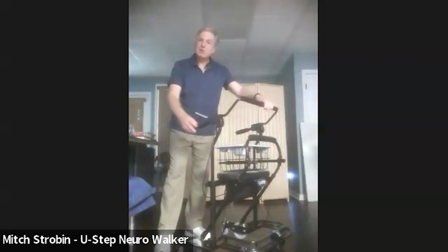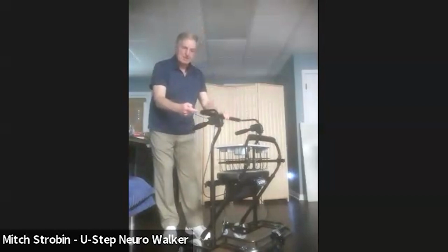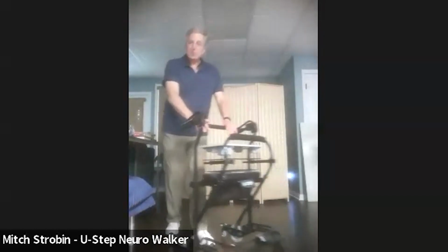Now you may notice this black bar here. This is called a rollover bar. So I can actually roll the bar over right on top of the lever, and now we've transformed into the shopping cart or the lawnmower U-Step. And people go, ooh, ah, ooh, ah.